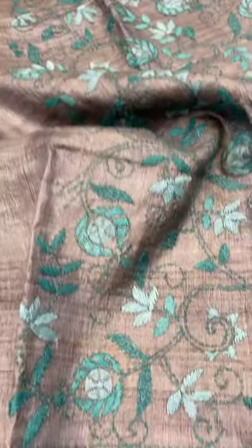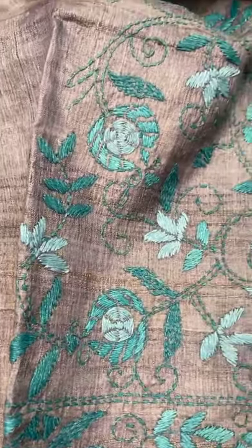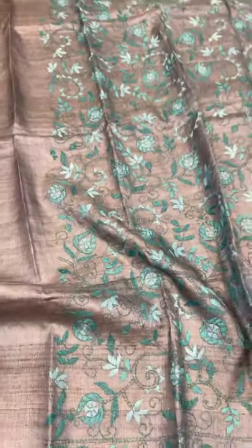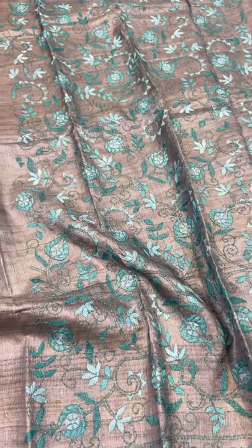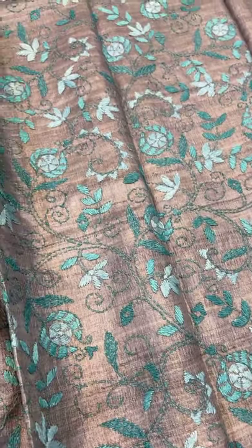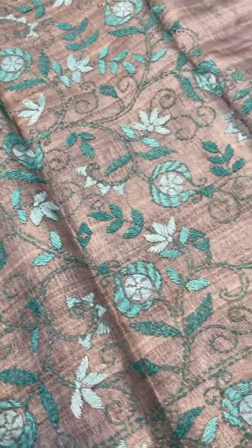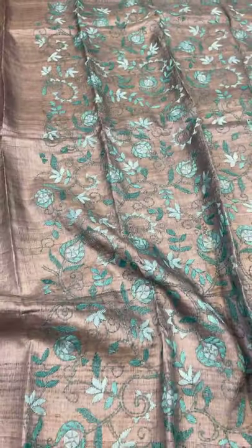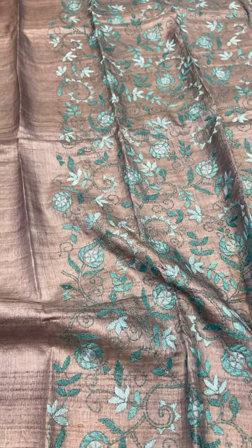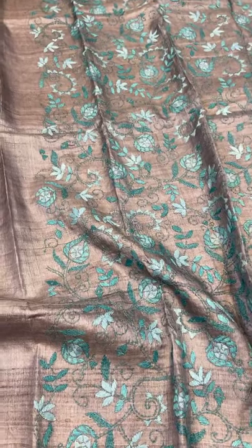Wow. See this beautiful combination. You can see the quality of tussar here. Oh wow, beautiful. Just see the beauty of this lovely combination of grey. Yes, Sheena ma'am, we both have the same taste. I love the grey, but this grey along with these lovely green tones. There are three shades of green here. A different combination. I'm seeing this combination for the first time, because I saw greys with pinks, reds and all. But this green looks amazing.